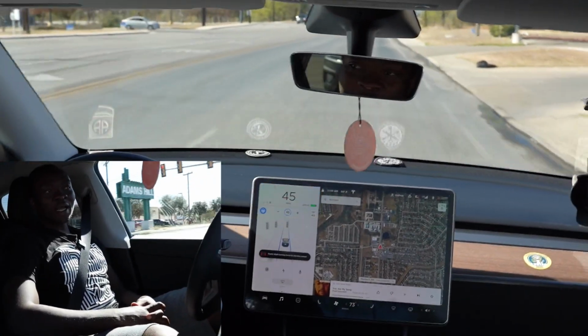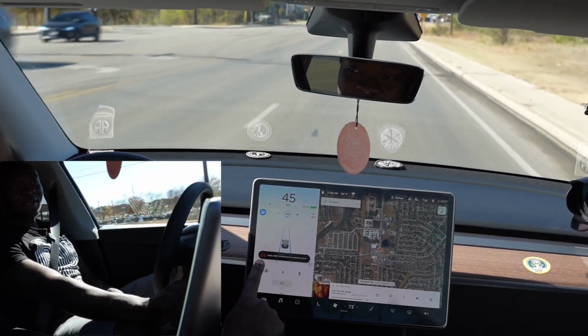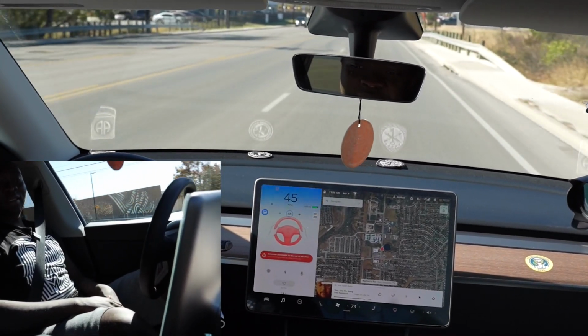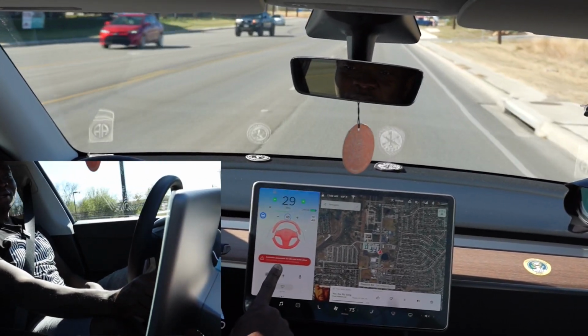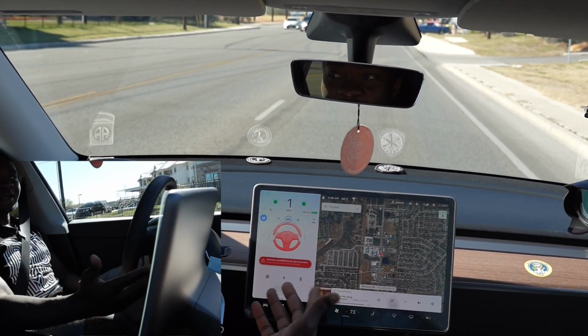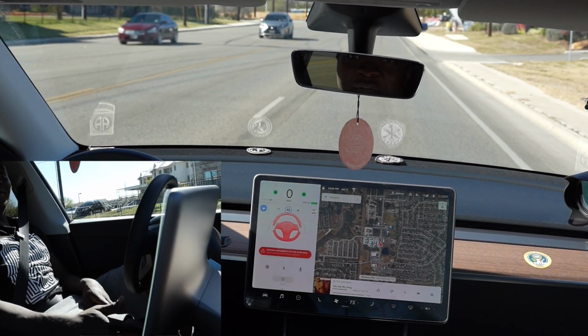So I get another warning. As you can see here, the hands are red, expecting me to hold the steering. But I'm saying no to that now. As you can see, the entire steering is red, and the car hazard lights are on, and then the car completely came to a stop. So I think it's an amazing feature.